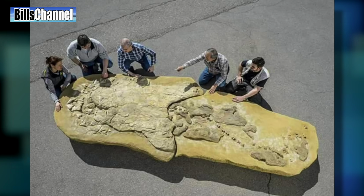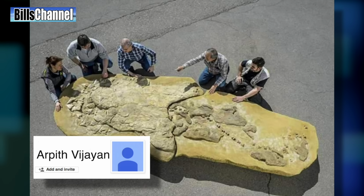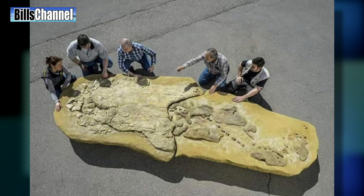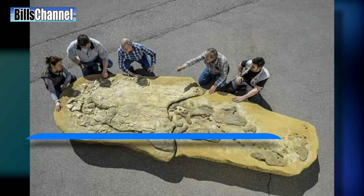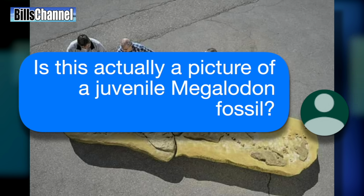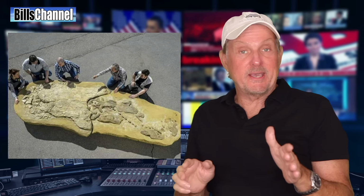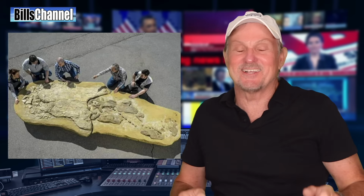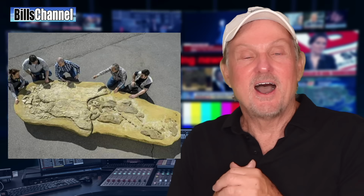Next up is this strange picture. It was sent in by Arpith Vijayan and shows a bunch of people around a flat rock with some animals' remains on it. Arpith wrote, "Is this actually a picture of a juvenile Megalodon fossil?" Well, Armpit, Arpith, I'm sorry, I didn't mean to say that.